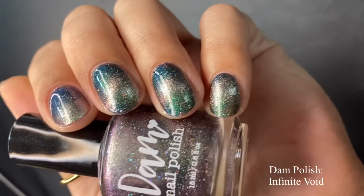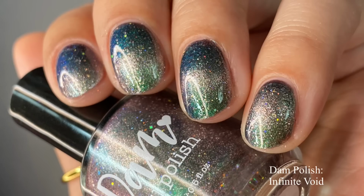It is a lovely polish, and with the glitters in here, they're not going to dry down super textured, but you can definitely benefit from a glitter smoother and then a glossy top coat just to get a nice plump, juicy effect. Pictured are 2 coats of Dom Polish Infinite Void with a glossy top coat.